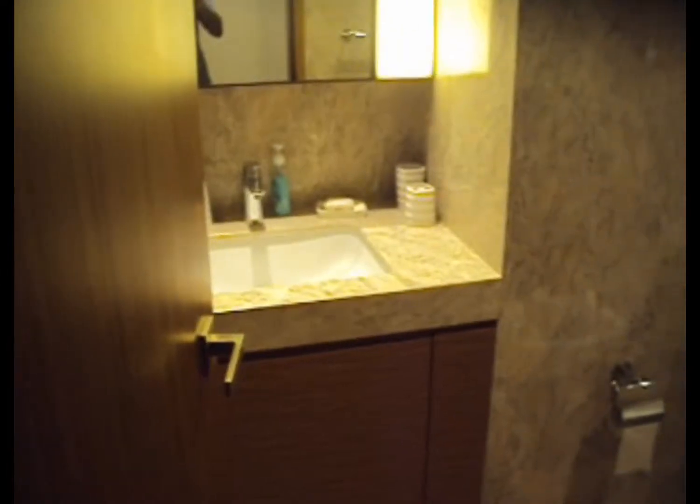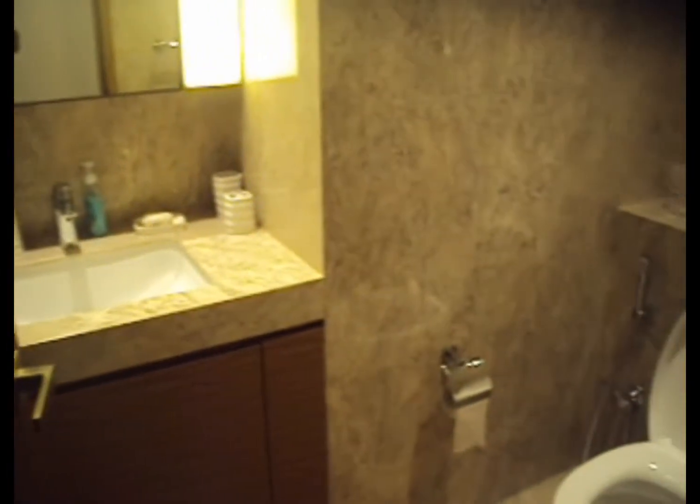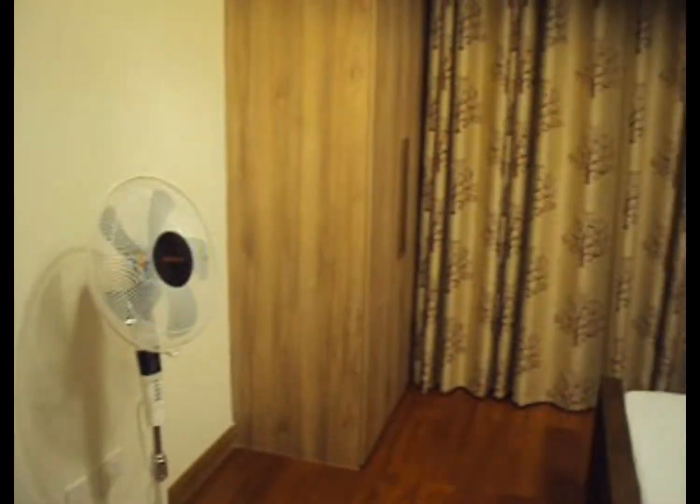The apartment consists of wooden tiled flooring, has three-phase electricity supply with central air conditioning, has pipe-borne water supply with hot water facilities and a centralized overhead tank for storage, and has centralized cooking gas supply as well.